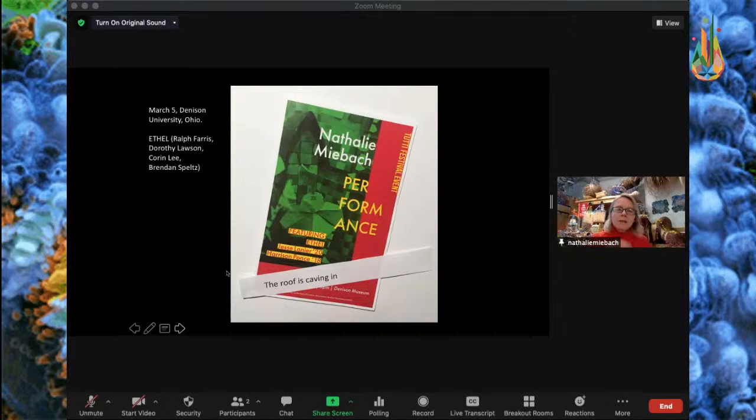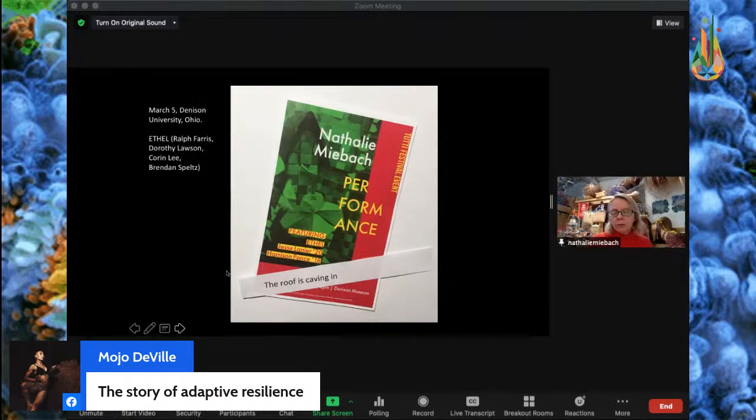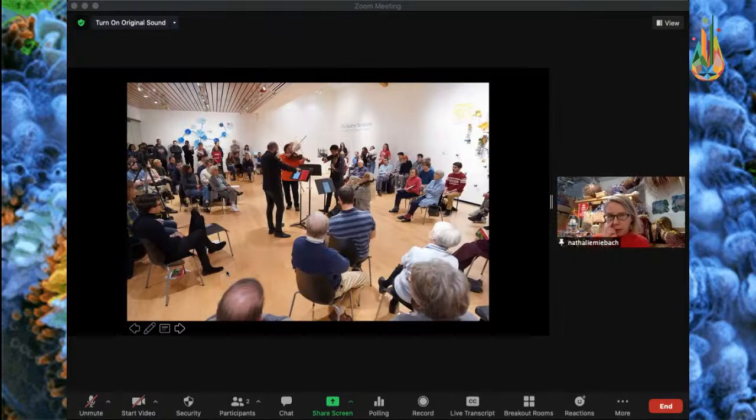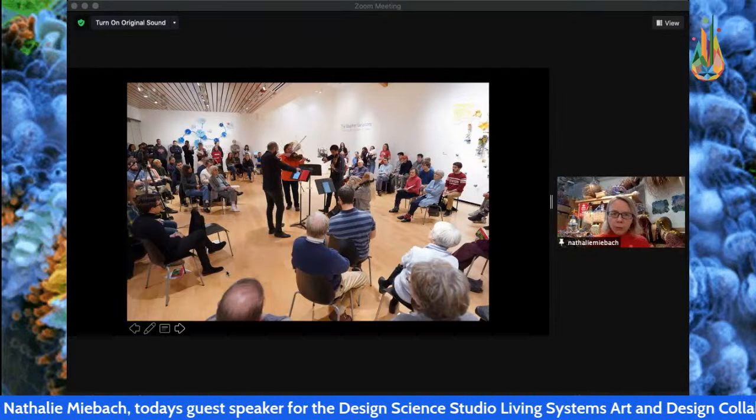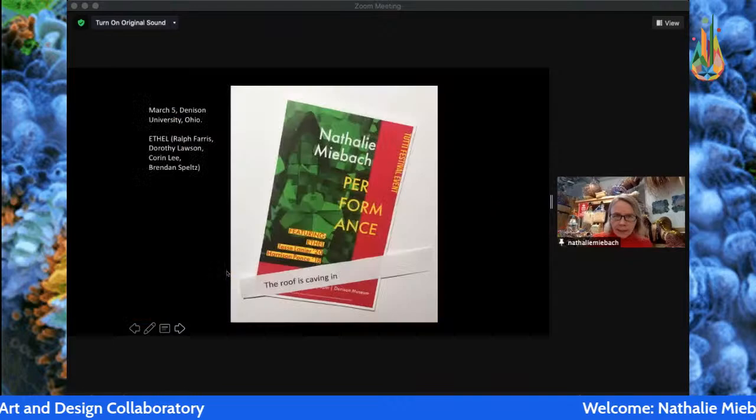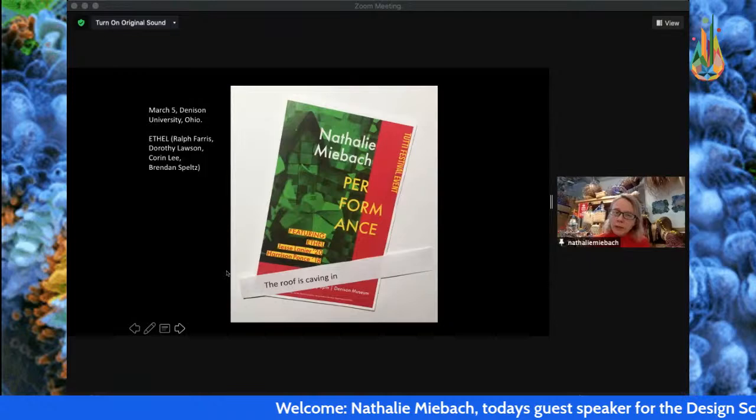So for this performance, we did a concert at Denison University in 2019 with Ethel, which is a musical group from New York City. And we decided to divide the gallery space in which I had an exhibition into the highway system of Houston. So everybody sits in this circular formation that in a very rough way replicates the highway system of Houston. And then every one of these people sitting in there got a little piece of paper before they entered the space, which contained one of the Twitter messages of the hurricane.